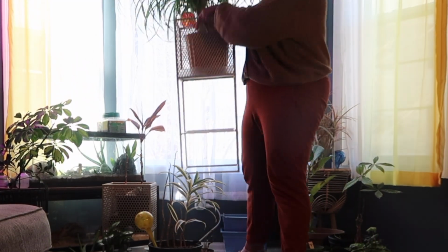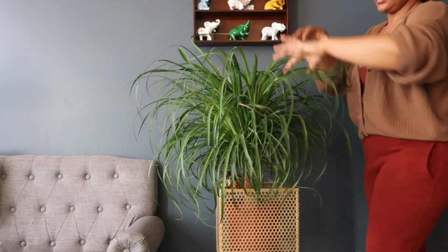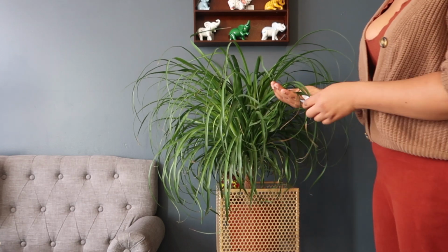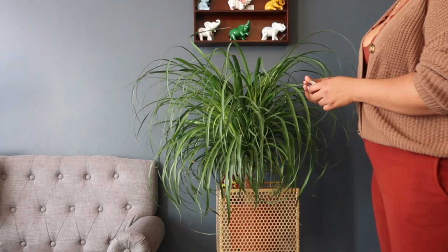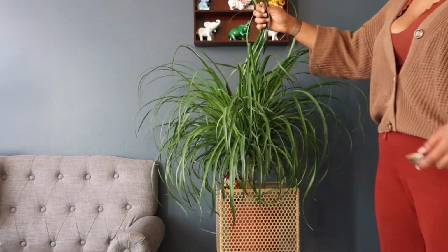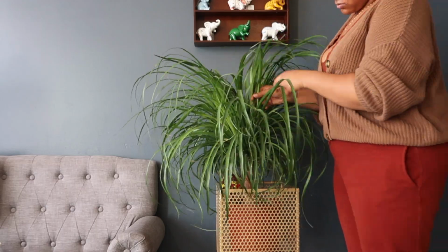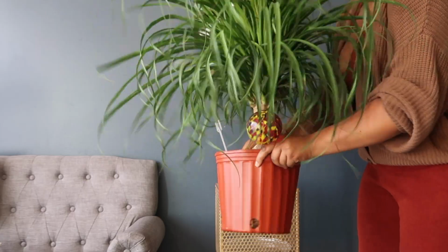So this is a ponytail palm, which is technically a succulent. It's probably the coolest succulent I have in the house. It fits really well with my elephant bookcase on top that I got as a housewarming gift. I just think it looks amazing. So I love it. Probably one of the more unique plants that I've added to the house, and I continue to do it for the rest of my plants, and that's really a plant maintenance day with me.